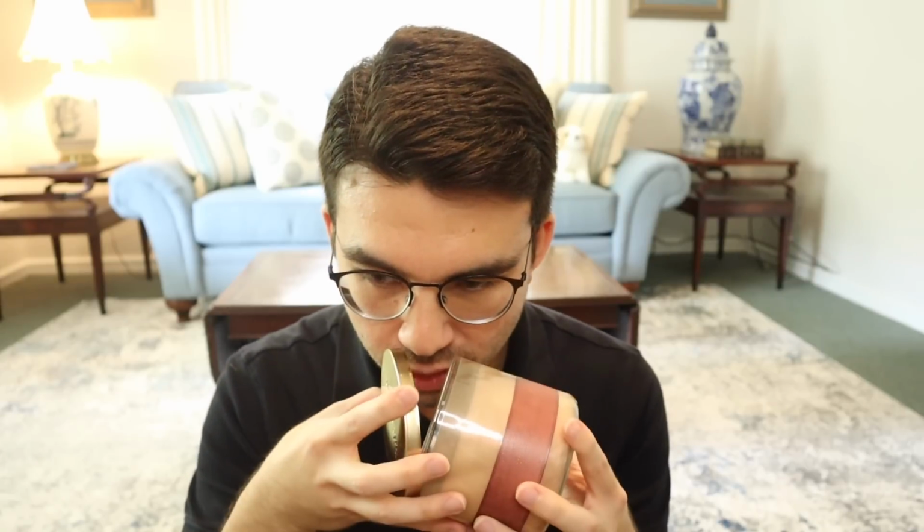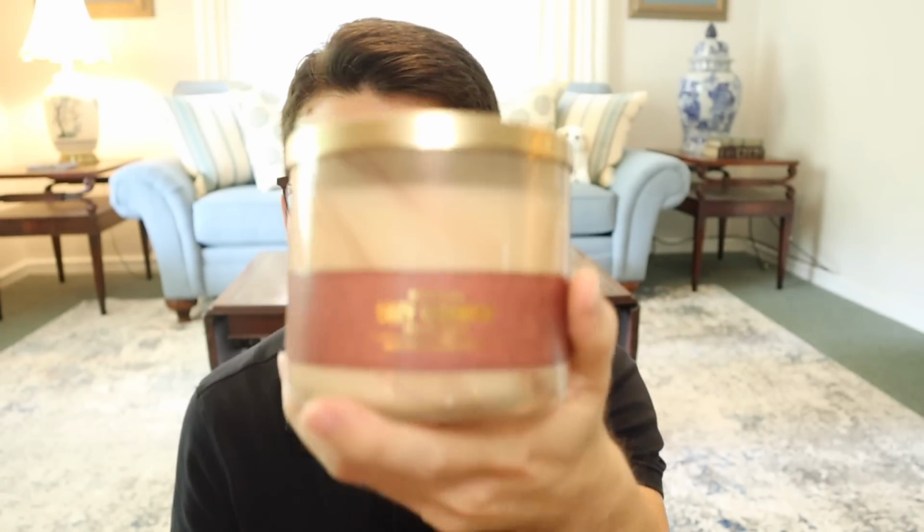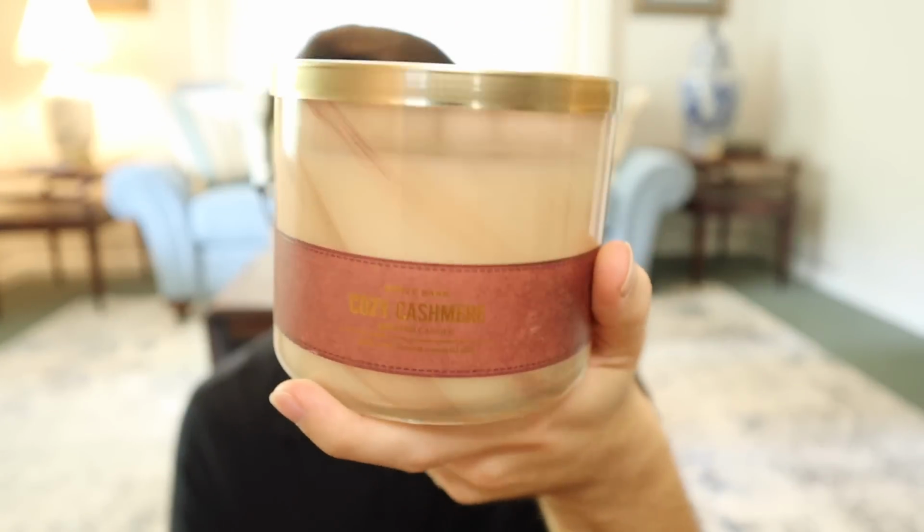I haven't had it since it was Sunlit Cashmere, so kind of excited to dig into this again. It's nice. It's very much a powdery floral, and we don't get that a whole lot anymore unless it's full-blown body care, so we'll see how that goes.